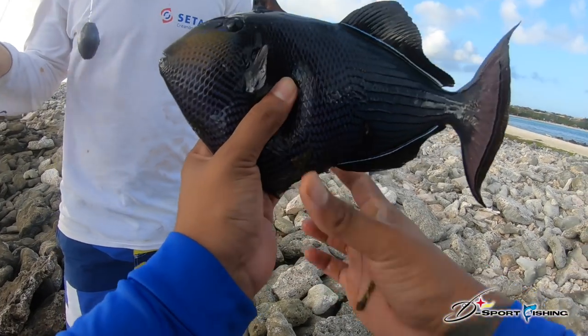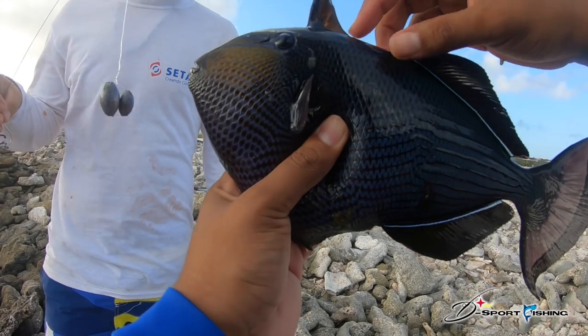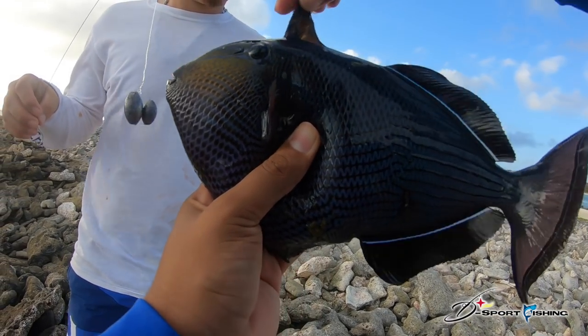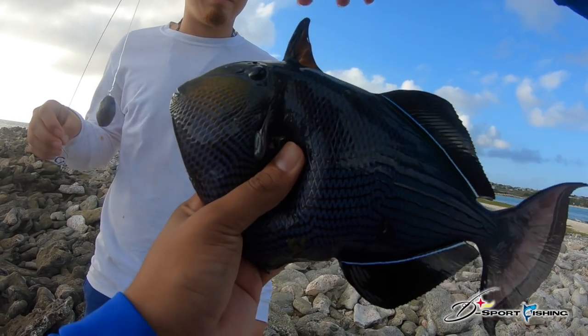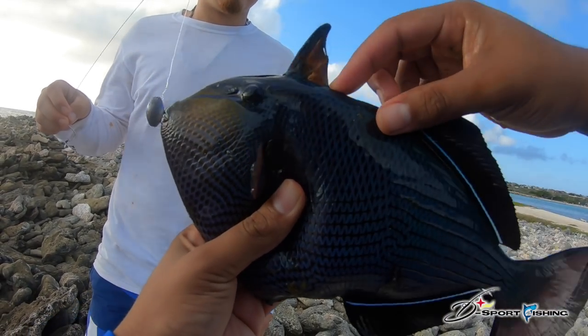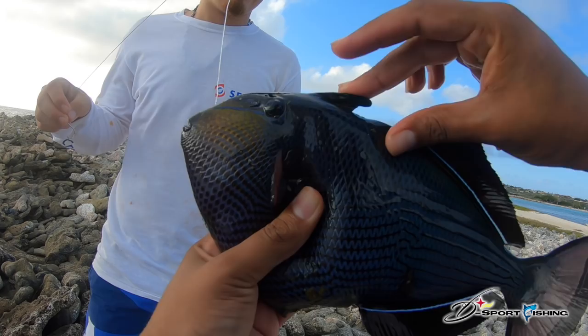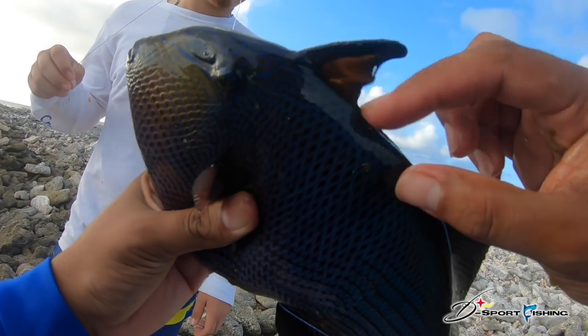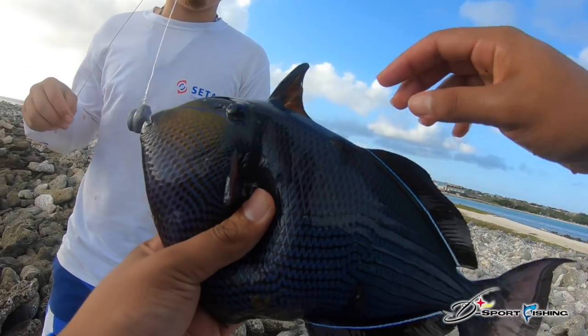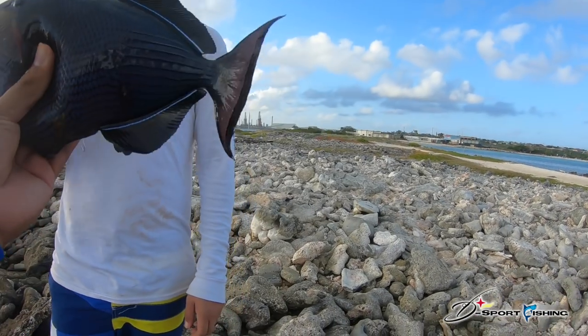Look, guys. This is why they call it triggerfish. Over here, if you do it like this, it doesn't go inside, but if you pull it over here or let it go inside, there's something over here. Look, that's why they call it the triggerfish. Nice fish, man.